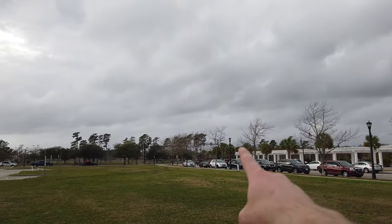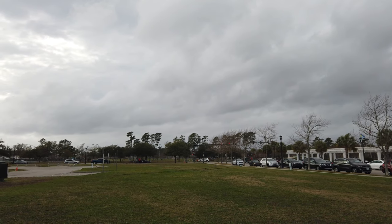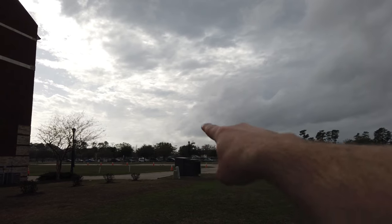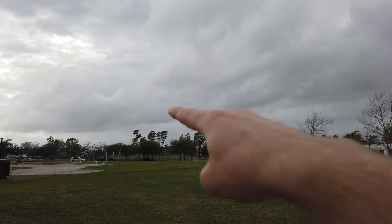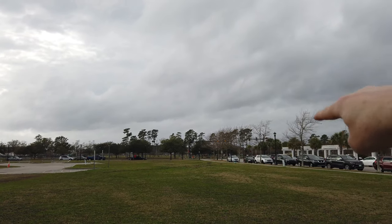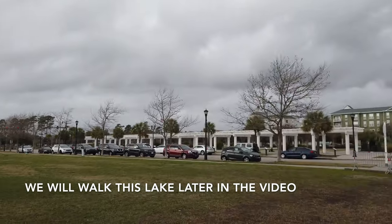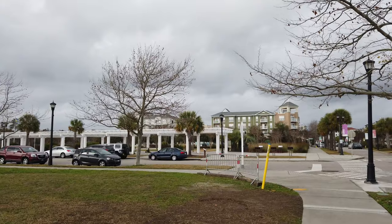Across the way, this is Faro Parkway, if you're wondering. Those are all the rec fields, the baseball fields, soccer fields. There's a gym over there, a very unique playground over there, and a walkway. You can't see it, but there's a lake all through here on the other side of the road. And there's a walkway that goes around that lake. We may revisit that lake and do a video on it in the future.